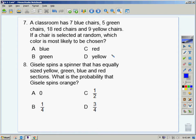Number 7, a classroom has 7 blue chairs, 5 green, 18 red, 9 yellow. If a chair is selected at random, which color is most likely to be chosen? Rather than figuring probabilities, this is one where you can just look at it. The one that has the most is most likely to be chosen. The answer for this is C, red.